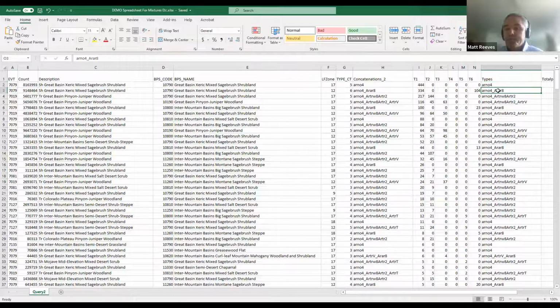One down. We have another one that's the same site, the same EVT, but look, the map zone has changed. We were map zone 17, but in map zone 12, we had a mixture. We had the black sagebrush here, 334 plots of black sagebrush, and we had 104 plots of Artemisia arbuscula or low sagebrush. So it's mixed, but it's predominantly black sagebrush.